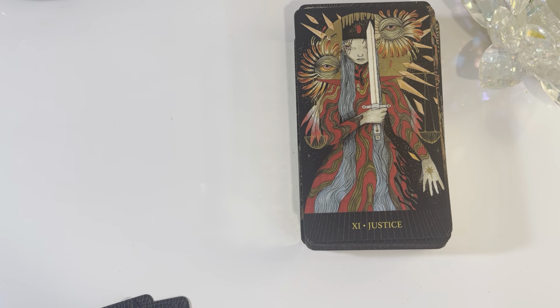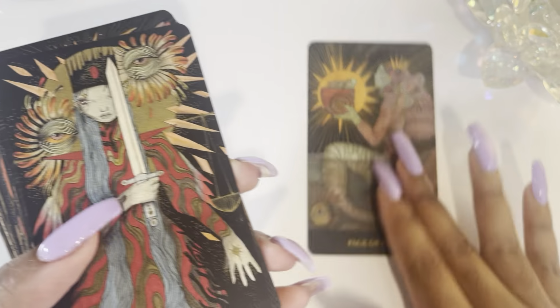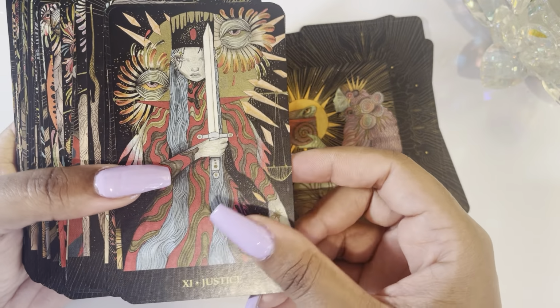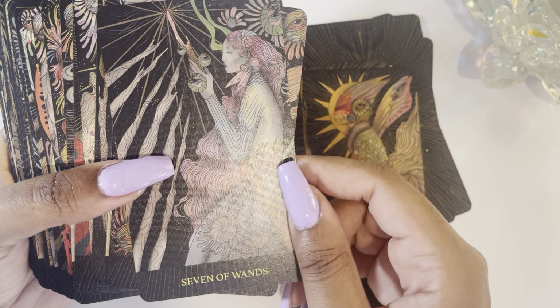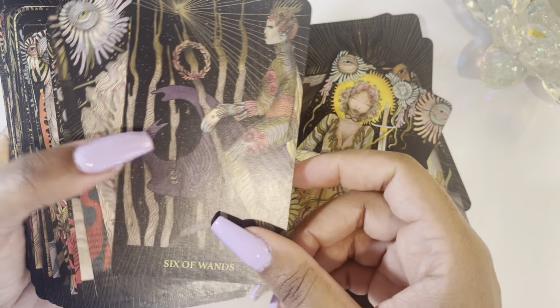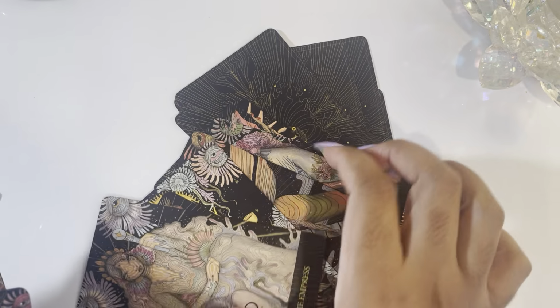And then we also got the Mind's Eye Tarot as well. So let's take another quick peek at this one. The Page of Cups, Justice, beautiful, right? Okay. All right, so that is the Mind's Eye Tarot, okay? And that came in February.